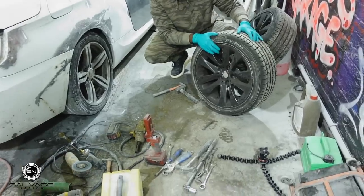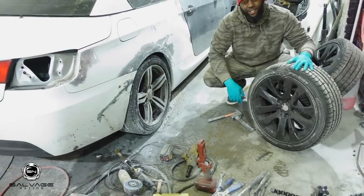So yeah guys, these are the old ones, these are the new ones. I think the new ones look a hell of a lot better.